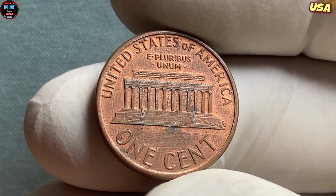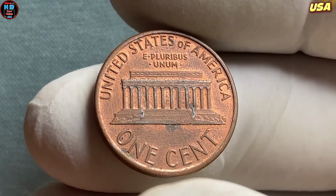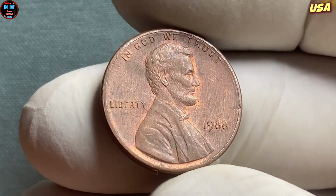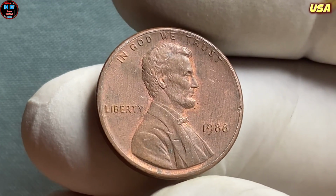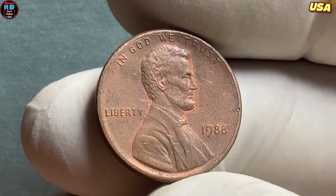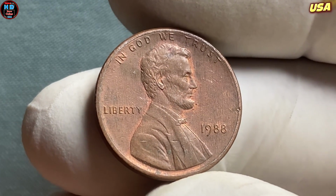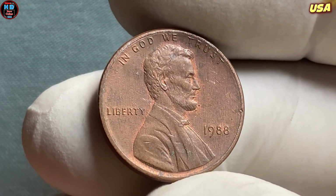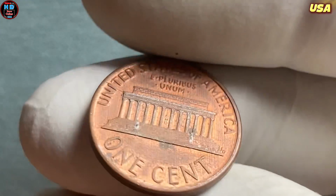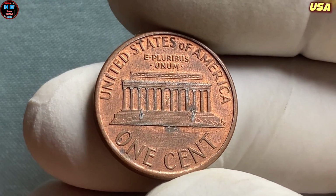The 1988 Lincoln 1-cent penny may seem ordinary at first glance, but for coin collectors, it's a year full of surprises and hidden treasures. By 1988, the Lincoln cent had already been a familiar part of American life for nearly 8 decades. It was first introduced in 1909 to honor Lincoln's 100th birthday and quickly became one of the most beloved designs in U.S. coin history.